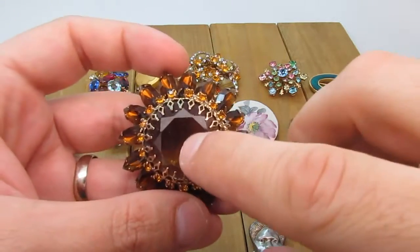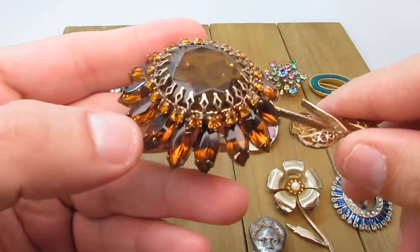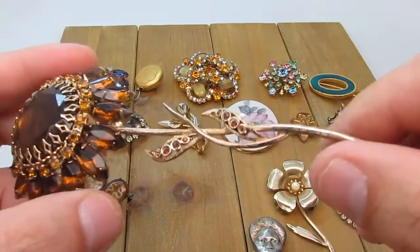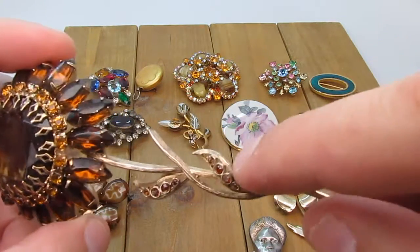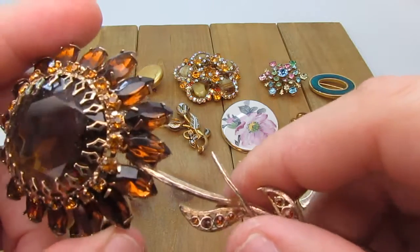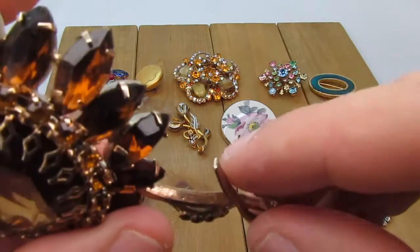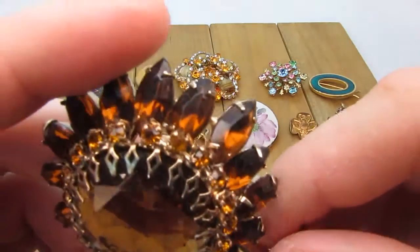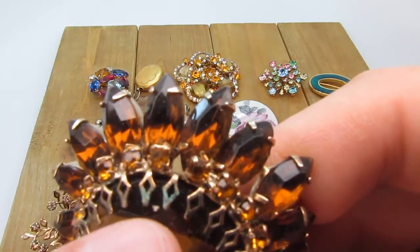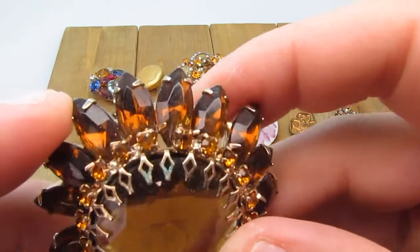This one I thought was particularly nice just because of the size. It's got a really large rhinestone or glass stone there. All the stones are prong-set. Nothing was missing. Everything's in really good shape. You can see even on the little leaves the stones are in there. At first I thought that was maybe broken off, but it wasn't. The only blemish it does have is you see those two prongs right there? It's like a verdigris or some kind of oxidation, so we're going to try to brush that away.